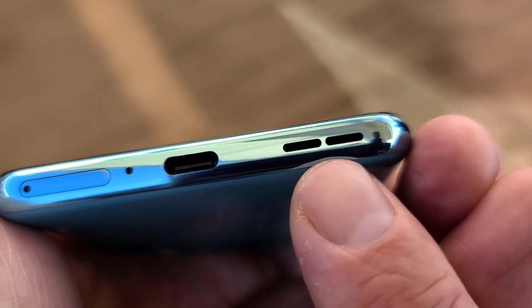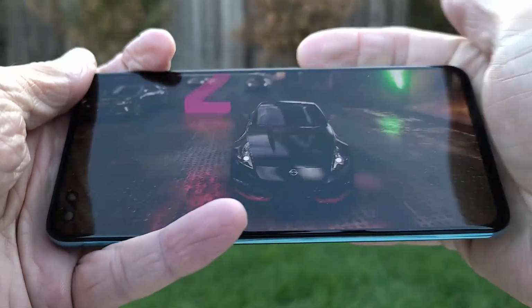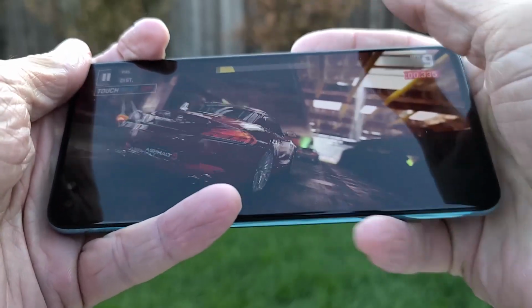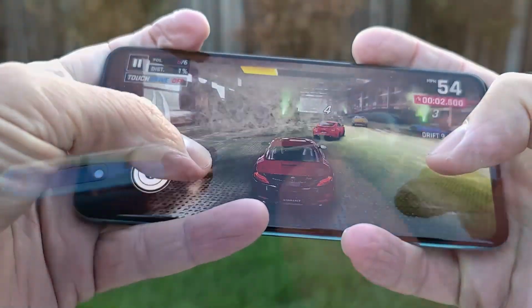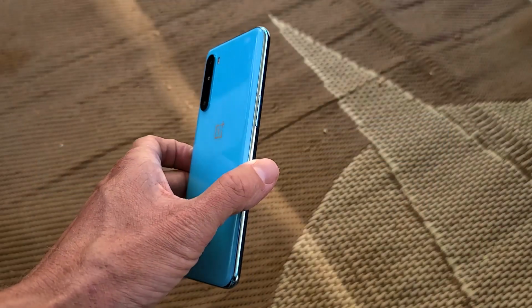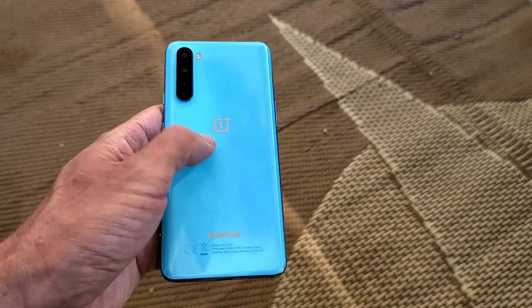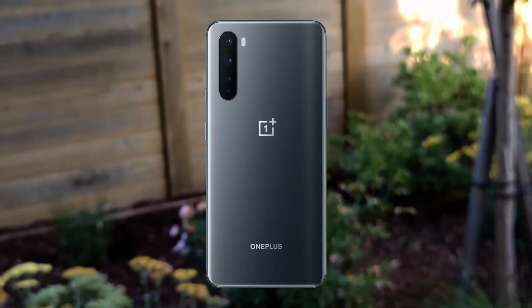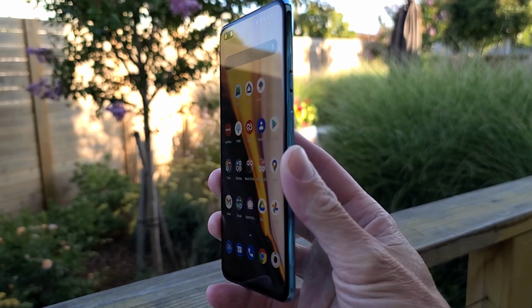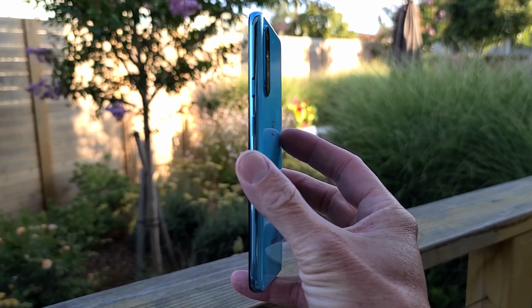Bottom firing speakers, which sound okay, although their placement, and the fact that it's not stereo speakers here, means it's easy to cover these and get a filtery audio effect when you're gaming. Next to that, of course, the USB-C port for fast charging. 2 color options, and I love the color of this device. It's the blue marble version. You can also find a gray onyx version. You're not going to find any IP rating for weatherproofing or water resistance. So keep that in mind.